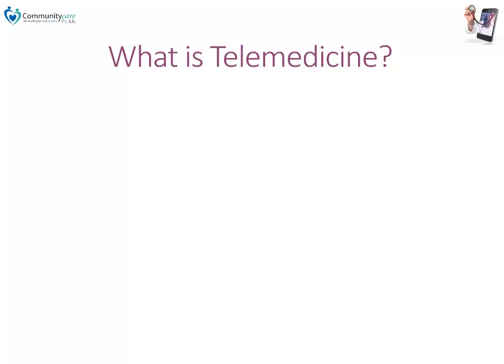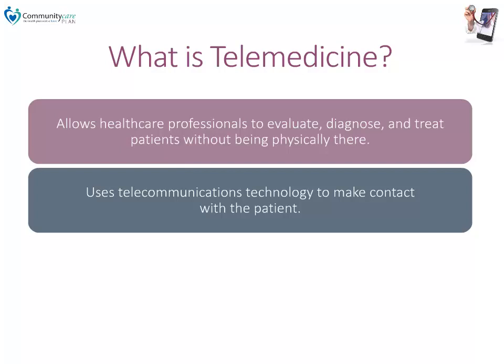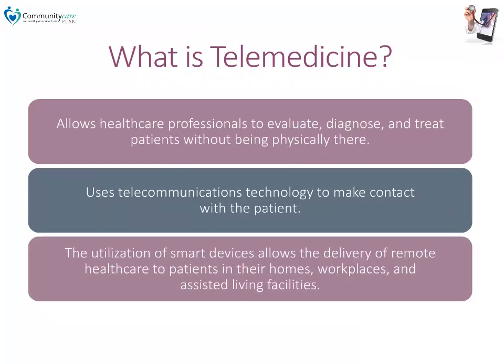What is telemedicine? It allows healthcare professionals to evaluate, diagnose, and treat patients without being physically there. It uses telecommunications technology to make contact with the patient. And the utilization of smart devices allows the delivery of remote health care to patients in their homes, workplaces, and assisted living facilities.